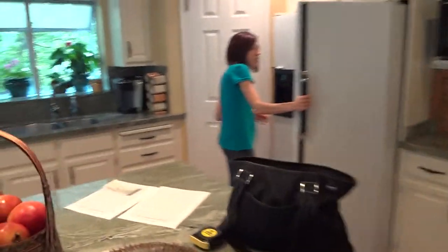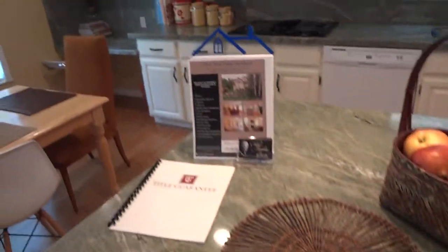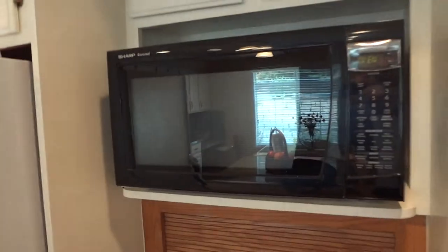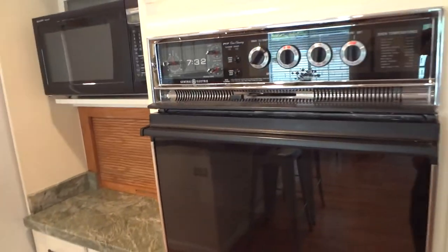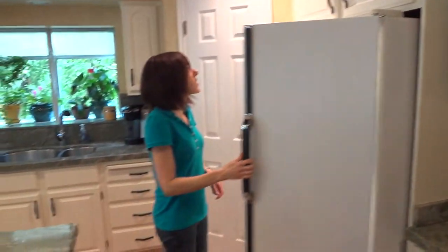What is this stone that we have? I think it's granite. Granite, green granite. Trying to figure out how old these are. A newer microwave, but older retro ovens. They're double ovens. They're all cooking at you. Yeah. Right. You need triple microwaves instead of double ovens.